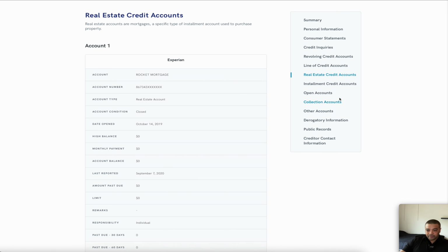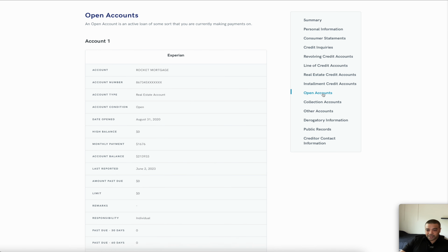There you go. Installments, again, this was the car loan. It is paid off, so it is closed. Last reported March 14th. I think I did a video on actually paying it off through plastic, which unfortunately doesn't work anymore. But again, you can go through here and spot check your stuff, right? That's kind of how we get into open accounts.